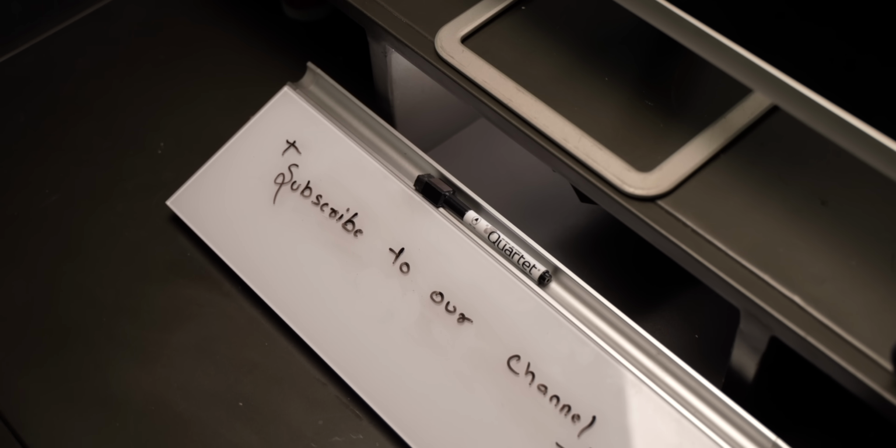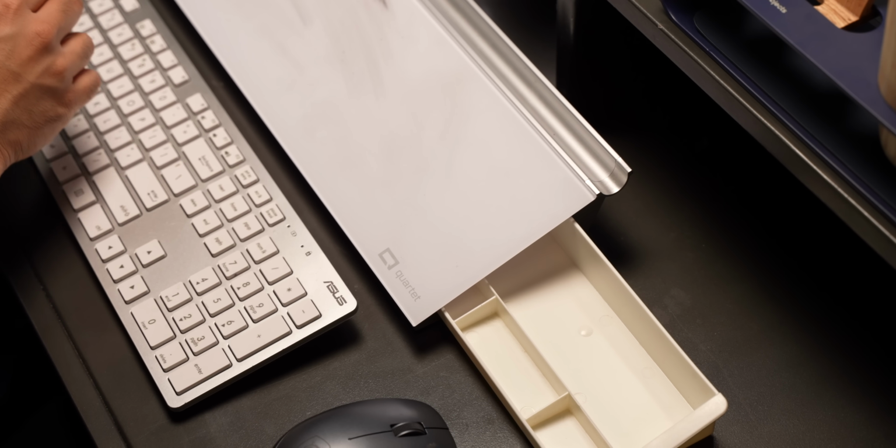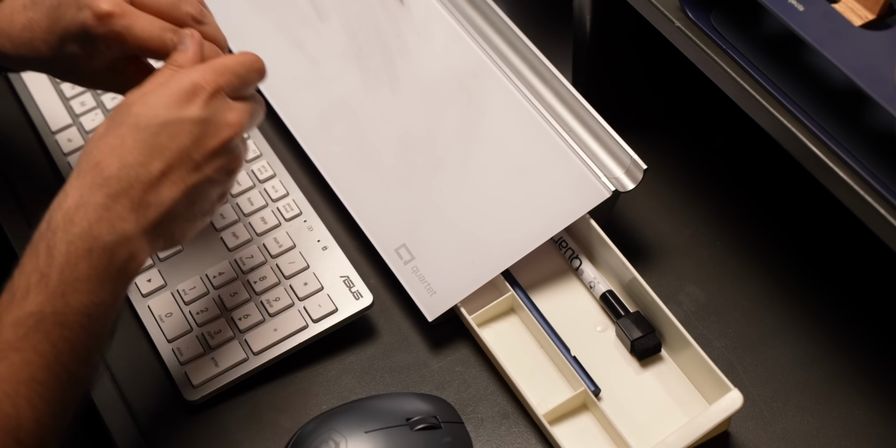This also looks really nice on your desk, and the cool thing is it has a hidden storage drawer here which is divided into these compartments so you can store things like your pencils, markers and other stationery. This whiteboard costs 2,000 rupees and this will improve your productivity, and just do what it says.